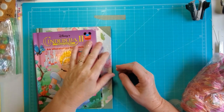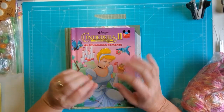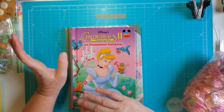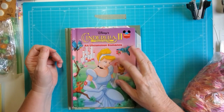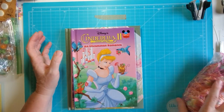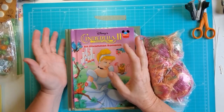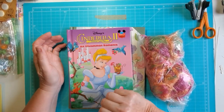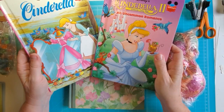Always keeping my eye out for little things for the grandkids, because when they come over, whatever I've picked up for them, I set on the bed in there. And the first thing they do when they come in the house, they make a beeline for the bedroom to see what's sitting on the bed. Sometimes there's stuff, sometimes there's not, but it's just a little treat. They like it. All right, so I picked up another couple of Cinderella books.